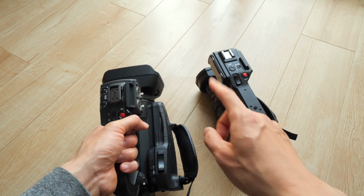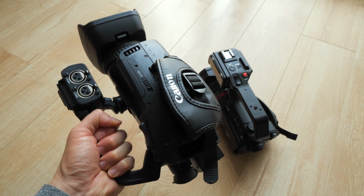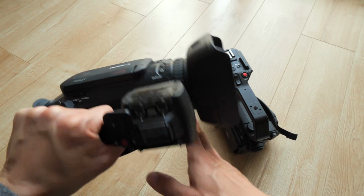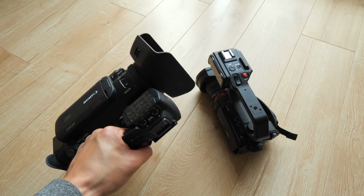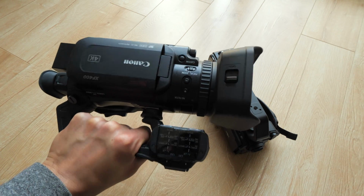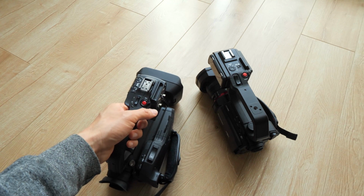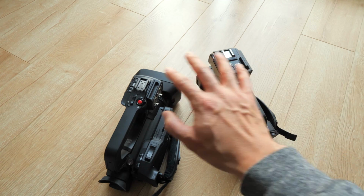So the first point is, if you already have other Canon cameras, whether that's a mirrorless camera or additional camcorders, and they're all Canon and you do multicam, you're going to want to just stick with Canon, because it's very tricky for even semi-professionals to try to match cameras together.